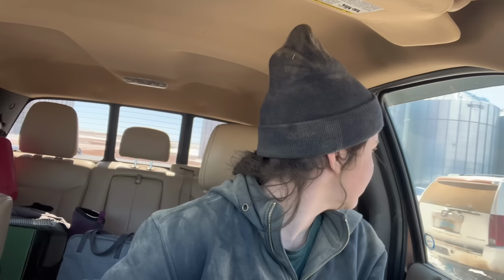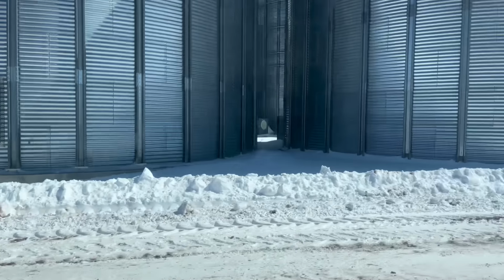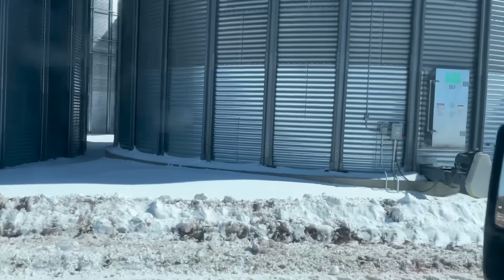or the next day. But we gotta scoop out the snow. It's all piled up in front of the unloading auger of the bin because we got a couple inches and whoever plowed it put it right in front of where we need to unload out of. I'll show you. Oh yeah, bud. This is the lucky bin right here.